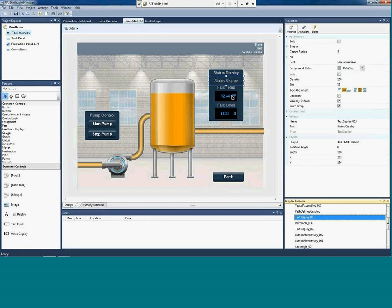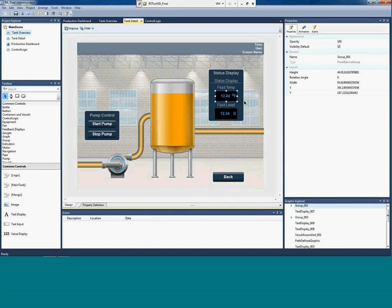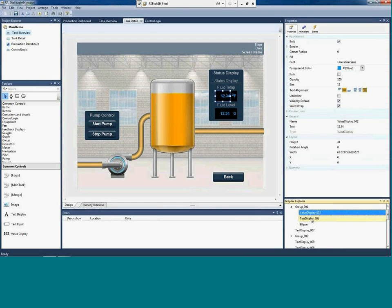Obviously, we'll support grouping capability in the View Designer, and one of the nice things about the Graphics Explorer is it allows you to select the individual elements within a group so that you can configure their properties without having to ungroup the object, do your configuration, and then group everything back together. So that's the Graphics Explorer. Again, everyone should be familiar with that through the Object Explorer capability that we had in FactoryTalk View.